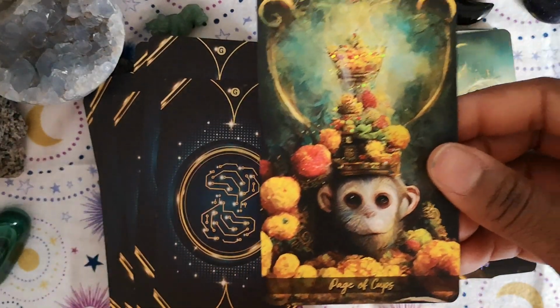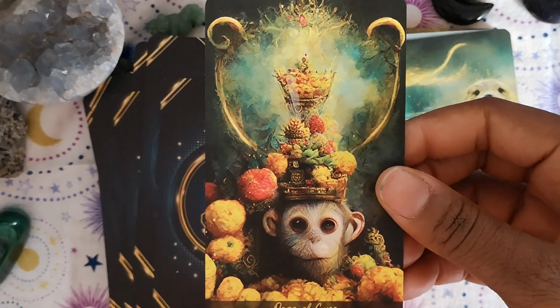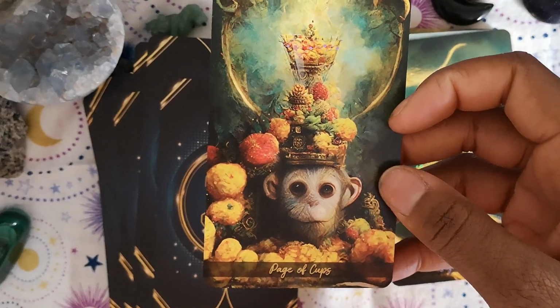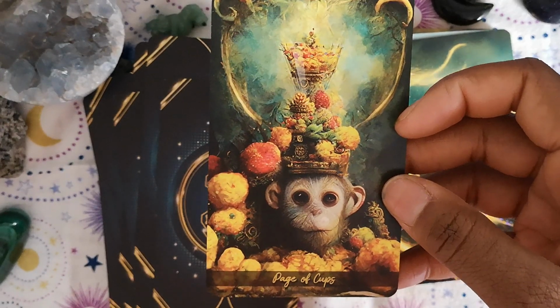Now the Page of Cups. I don't remember seeing that Page of Cups. If I would have, it would have given me pause to back it. Because that monkey head is kind of creepy. It's kind of creepy.